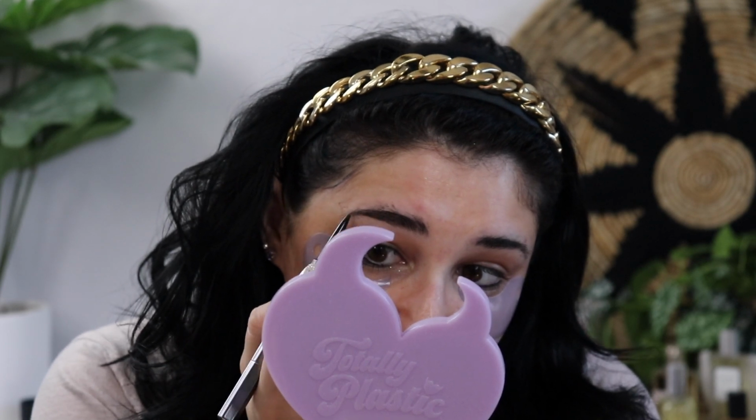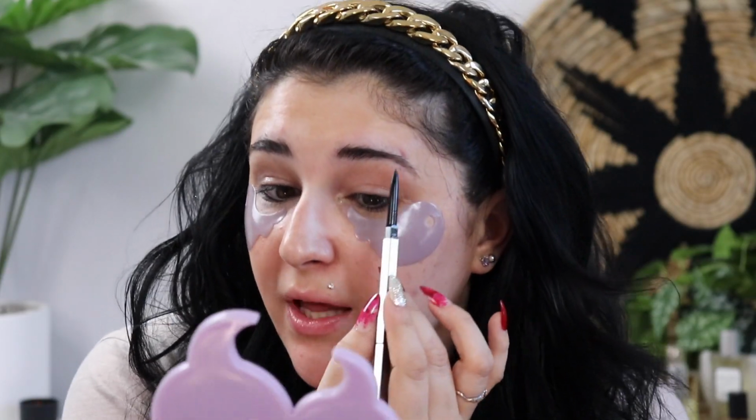Do you know what I mean? So I do like that, and it actually filled in my brows pretty nicely. But I am gonna grab a Huda Beauty pencil and just kind of fill in the sparse areas. But we are gonna do like lighter brows today.